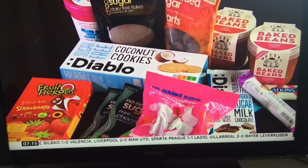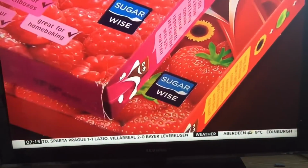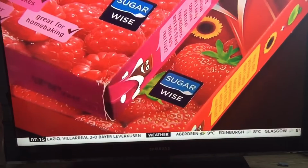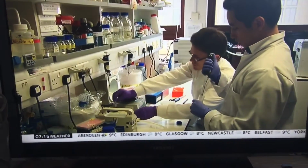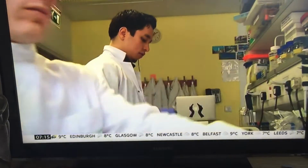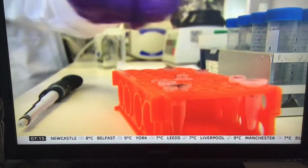This box of Fruit Heroes is the first food to make the grade and obtain the SugarWise label. Other brands are now hoping to follow suit. But before they can, they must be put through strict testing, which allows scientists to tell the difference between a product's total sugar and its free sugar content for the first time. Free sugars are sugars that are added to food, as well as the sugars that are found in fruit juices, honeys and syrups. And because free sugars don't fill you up like other sugars normally do, you're more likely to overeat if you have a high free sugar diet.